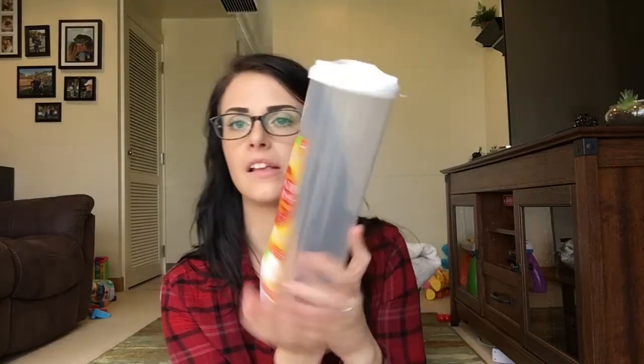Next thing I got was this storage thing. It's only a dollar, but I'm really just trying to transition into containers for all my stuff because I have way too many boxes, and weevils are a big issue over here. So I got this one. It's for pasta, and I have a bunch of pasta, so I'm gonna go ahead and put a couple boxes in here.